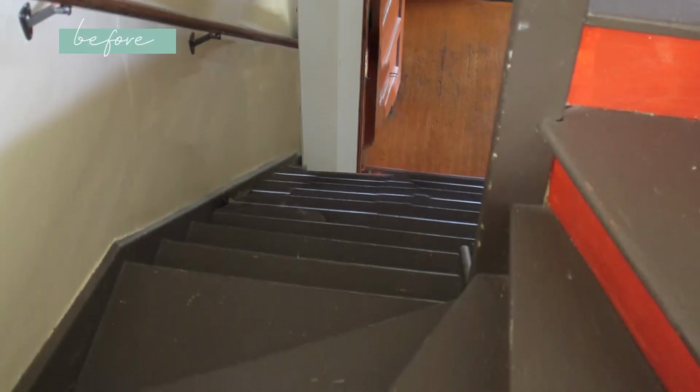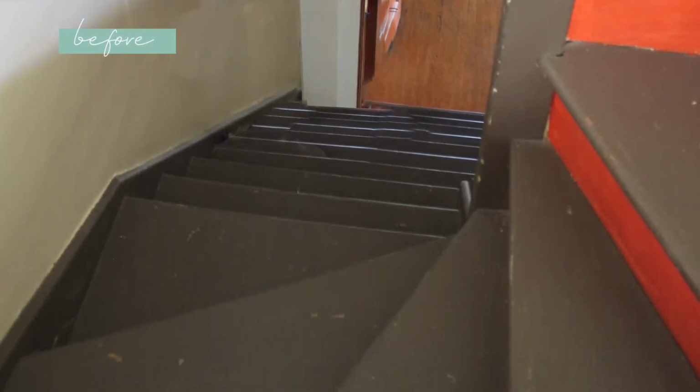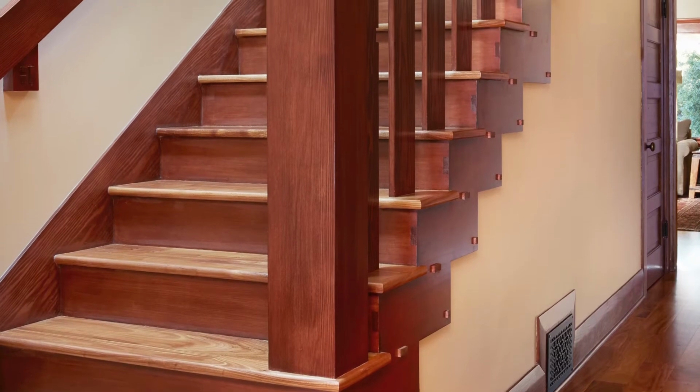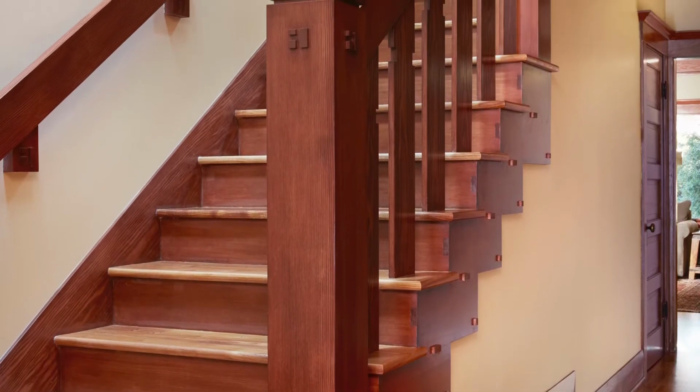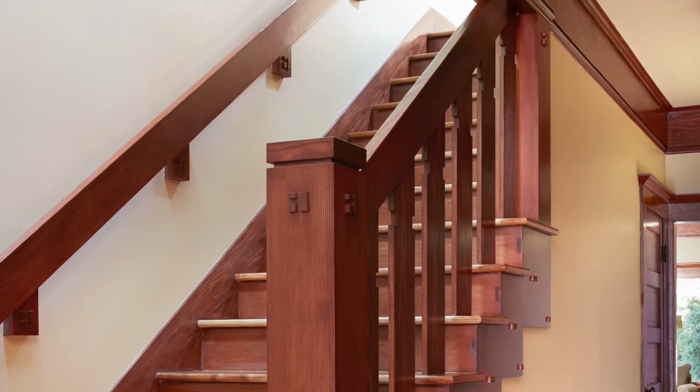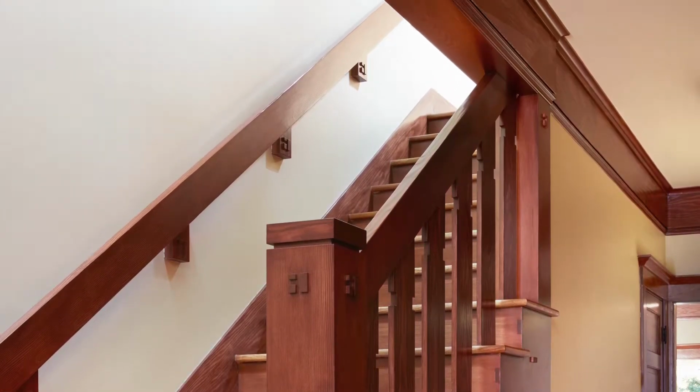In the central part of the home, a steep, dark, and narrow staircase was relocated to the hallway behind the kitchen for better access to a previously converted attic. The new stairs provide not only safer access, but also anchor the space with their detailing and warm cherry finish that complements the new hardwood floors.